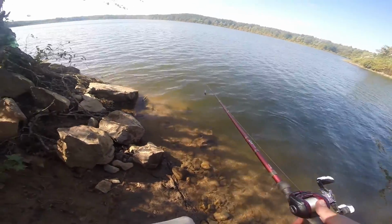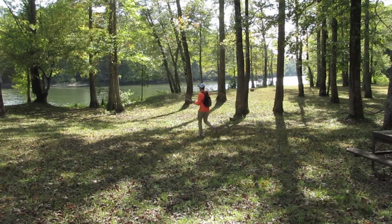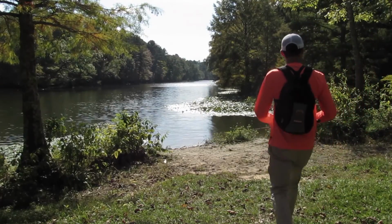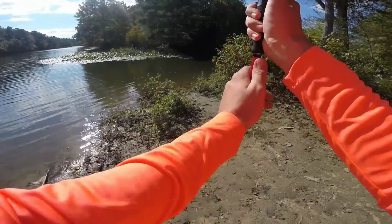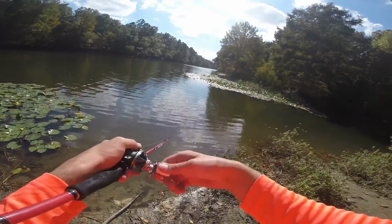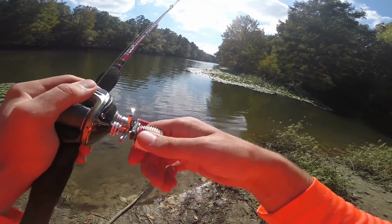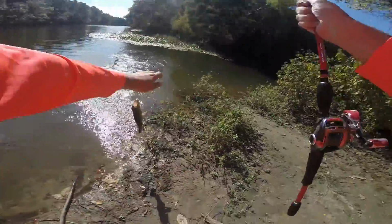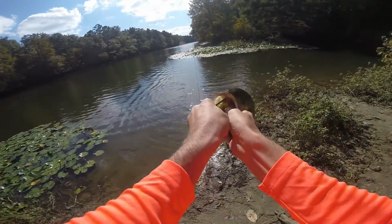Okay, there's a snake right there, that's always good. Fish just moved right there. It's moved in the pads. Got him. That was sweet. I saw him move, came up and just crushed it. Nice fish.